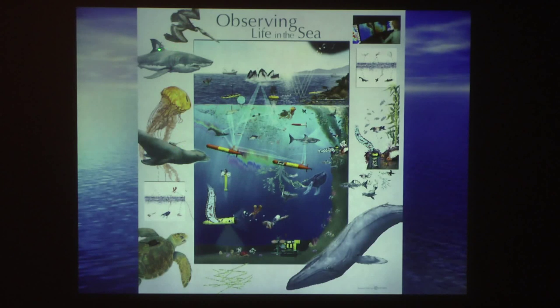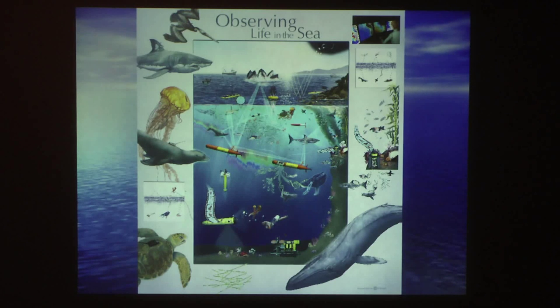Here are some examples of tags that you can put on animals and follow them around the world. We are now developing cameras to go on those tags so we can understand when an animal goes to a certain location, what is it doing. These white sharks, for example, come to feed off the coast of Monterey, very near to our area, and they're about ready to leave now. And they go south of Hawaii to something people call the Great White Shark Cafe.